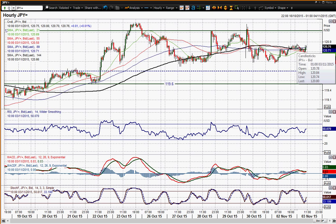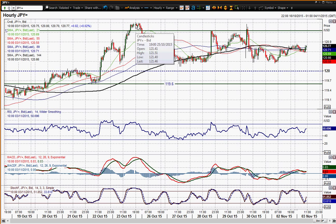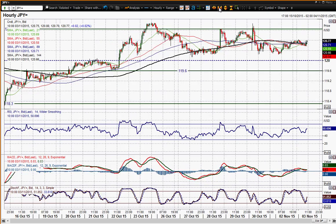You've got the initial resistance, I suppose you could argue, coming in around about the 120.80 level. Resistance coming in the last couple of days, really around 120.80. So that protects the top of this mini band, 121.50. But again, we're pretty much neutral across all the momentum indicators and moving averages. So it's as though dollar yen is now looking for its next signal.